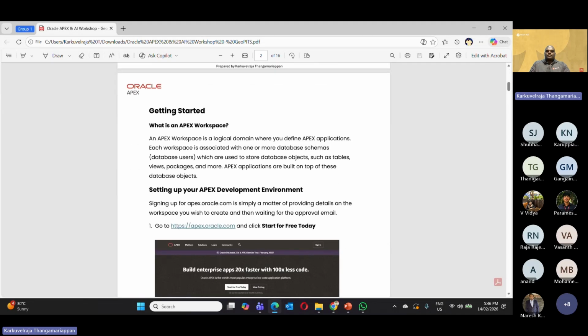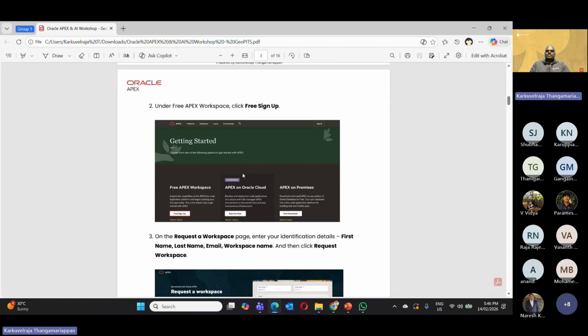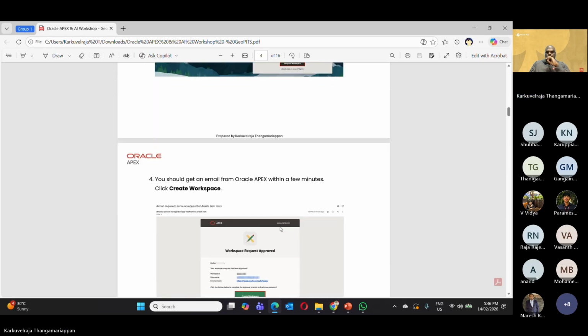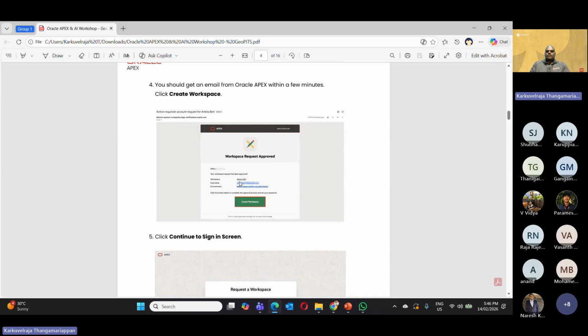So here, getting started, and what is a workspace? Because the workspace is the play area where you can create your logical domain, etc. For setting up the Apex environment, you can go to apex.oracle.com, or the site has changed now. It's oracleapex.com. You can click start for free today, and this getting started page comes. There you can request your workspace. Once you request your workspace with a valid reason, the workspace request is approved. I hope it's visible to you.